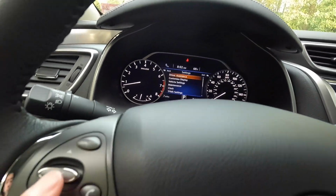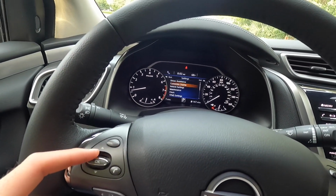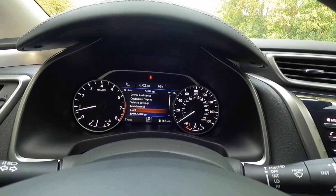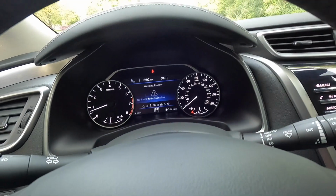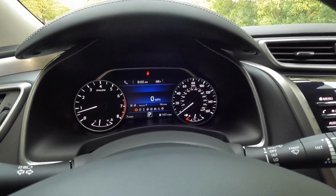So you can go into your settings, you press this OK button, and now you can control this screen with this button here. It's gonna bring you in between your different driver assistance stuff. All of these different things you can navigate throughout with this control here. And then to back out of that, you click that to the left, and then you can go back over to this screen, which is the one that I would leave my vehicle on, digital speedometer readout.